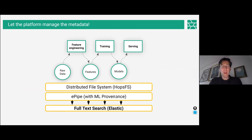And as we've talked about already, we have all these hooks in our file system so that whenever files are updated, ePipe will catch those events and push them to Elasticsearch to be able to search for them. So the platform is managing much of the metadata.